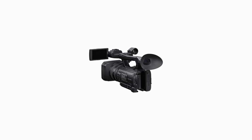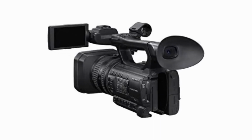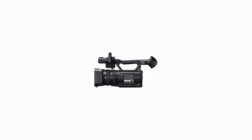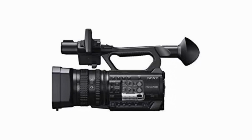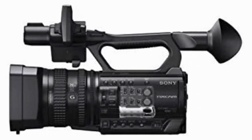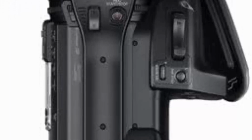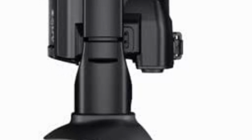1.0 type Exmor R CMOS sensor for a wide range of shooting conditions, high sensitivity and high resolution. Sony G lens, optical 12x zoom with Optical SteadyShot, 24x Clear Image Zoom, and 48x digital zoom. Active SteadyShot corrects camera sway that occurs while walking. ND filter control mechanism, 3 lens rings for focus, zoom, and iris manual control. XAVC S recording, 59.94p recording at full HD 1920x1080. Dual media slots, multi-interface shoe, 2x 3-pin XLR audio inputs.